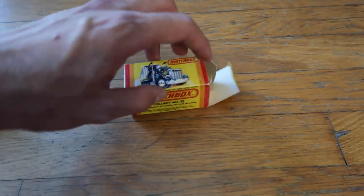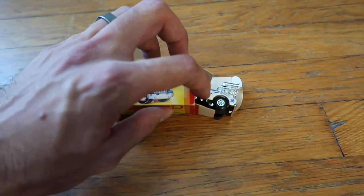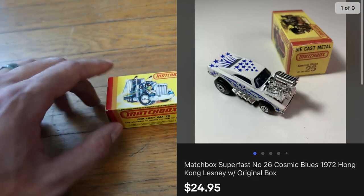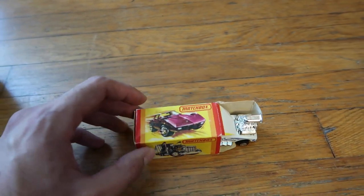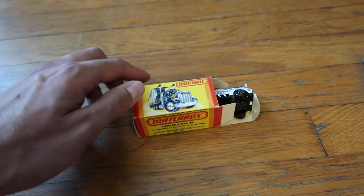This little matchbox with the original box. This is vintage for sure. Lesney, England made. Sold for $25 free shipping. It's going international and they paid upwards of $50 to get it shipped to wherever it's going. Paid about $8 for this in a huge lot of Matchbox, well into the profit so far.